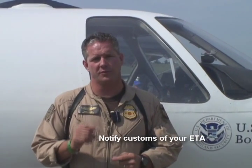islands of the Bahamas. And don't forget, at least 1 hour prior to leaving the islands, you need to call your U.S. airport of arrival and notify the customs official of your ETA. If you don't have good cell phone coverage in the islands, many of those islands actually have a free phone service that allow you to call back to the U.S. and make this notification. Remember, always fly safe and enjoy your trip to the Bahamas.